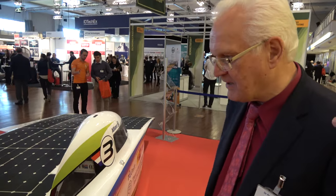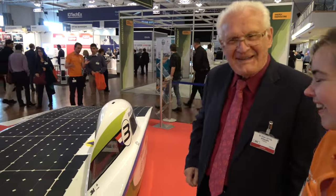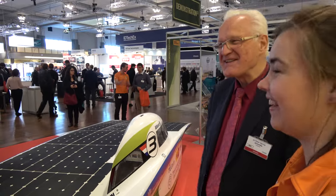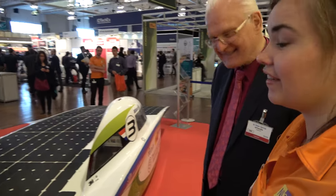And in the Netherlands, you're famous for much more than tulips, windmills, and people 2 meters tall. You obviously are doing amazing things. There's another team, I gather, in the Netherlands who have a car that actually donates to the grid. Incredible, is that right? Yeah, it's a solar car for multiple people.